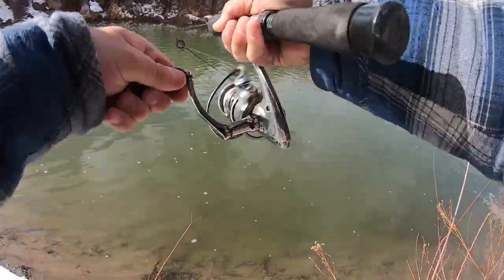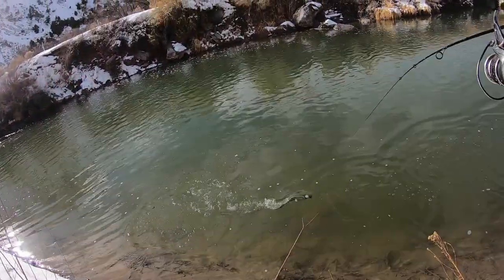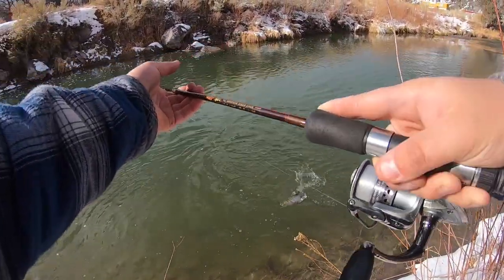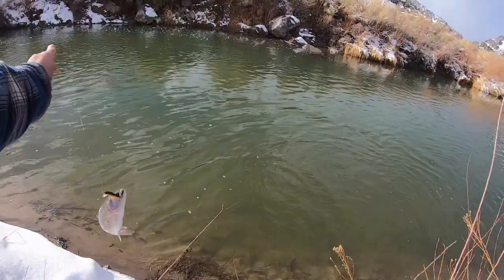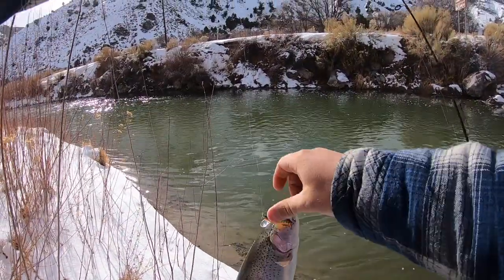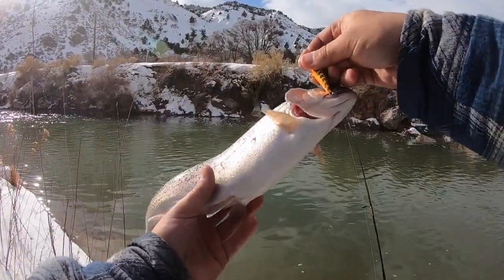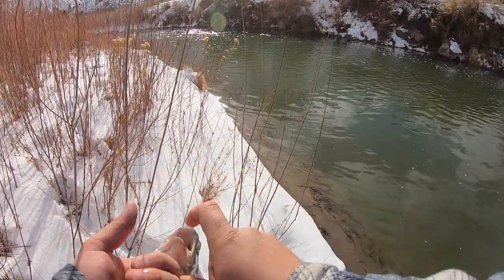There we go. Oh, it's a rainbow. That's a keeper. I'll keep him. Yes! This is perfect keeping size too. Lift him up here. There we freaking go, folks. Beautiful little stocked rainbow. Beauty. We'll set him off to the side here while we keep fishing.